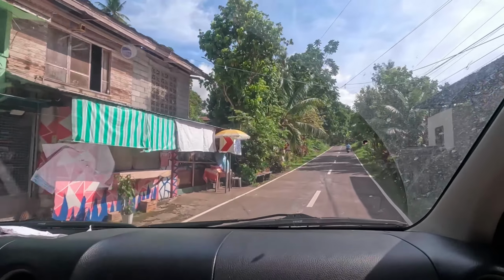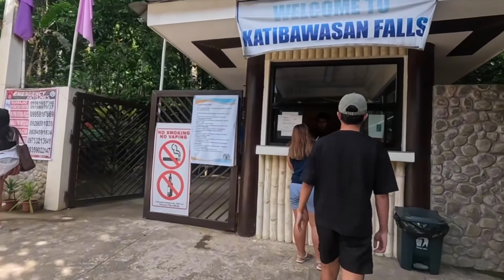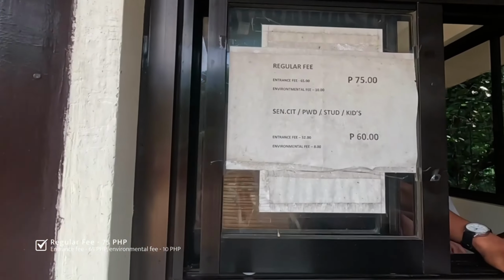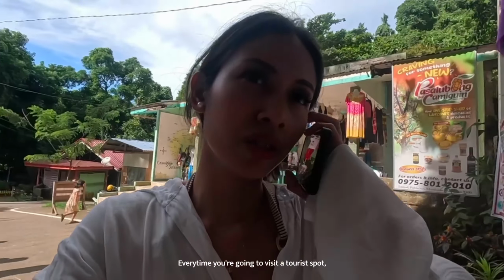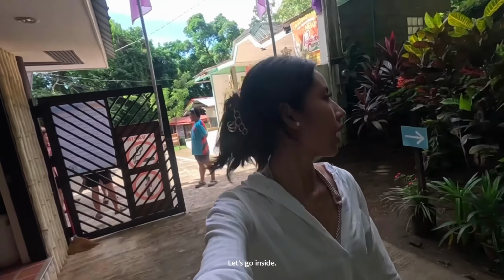After our quick lunch, we headed straight to our next stop, the Katibawasan Falls. We're here! We need to pay entrance fee first. The entrance fee is 75. Every time na mag-visit ng tourist spot, kailangan ng QR code. Isa lang naman. Pag-group. Okay. Let's go! Pasok na tayo.